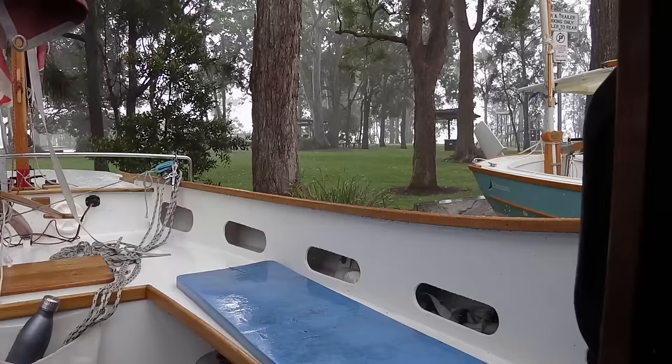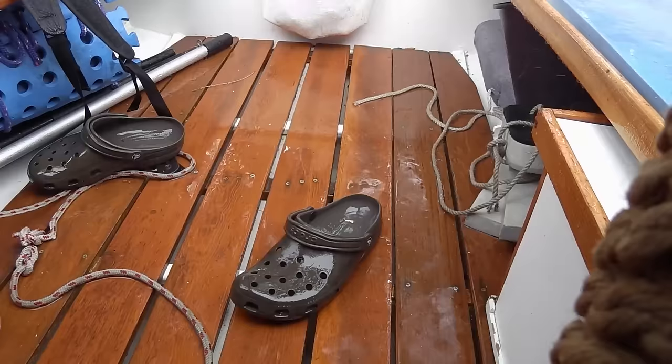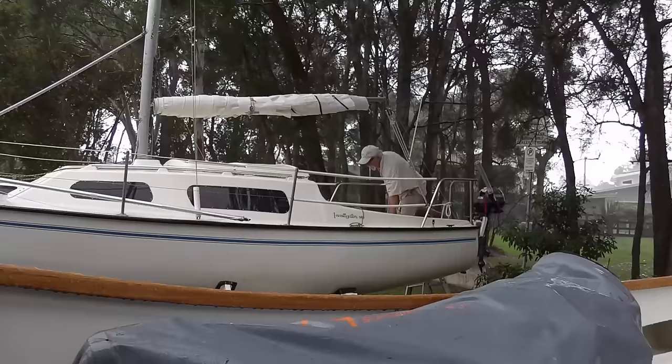It looks like we're going to rain, so I'm going to put all this back there with me. Rain was predicted and we just set up and now it's raining. So we'll probably sleep on the boats tonight, on the trailers, and then set up tomorrow morning. Bucketing down now. Yeah, we're a little bit wet, but anyway.